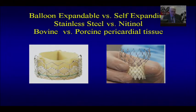So the two valves that we use at Cedars, or have available to us, are, on the left, a balloon expandable valve, and on the right, a self-expanding one, one from Edwards Laboratory, the other from Medtronic. Stainless steel versus nitinol, bovine versus porcine pericardial tissue. There are options, and it is not clear as yet which of the valve styles will turn out to be superior.